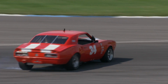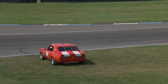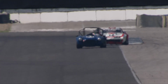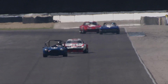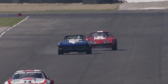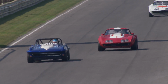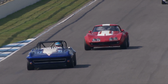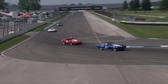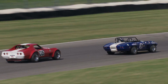And bad news there for the 34 as the Camaro goes up over the, whoops, that's the replay there. I missed that one. At any rate, it was bad news for number 34. That was Bill Feaster in the Camaro. He had shared that with John Martin in the Pro-Am, and got a little bit behind on his steering there. Bounced up over the curb.